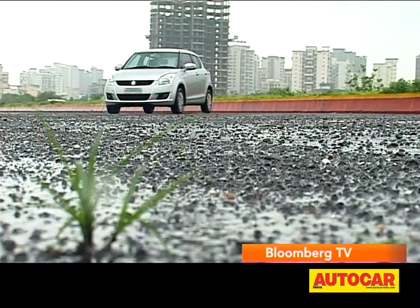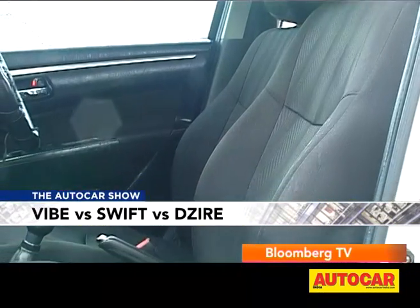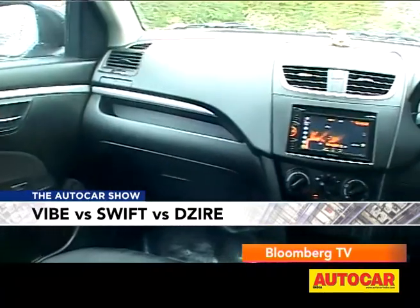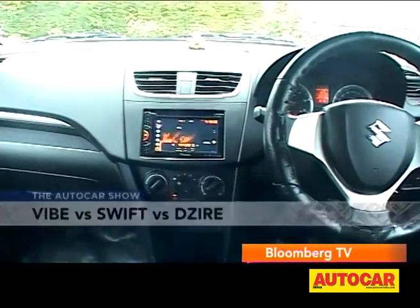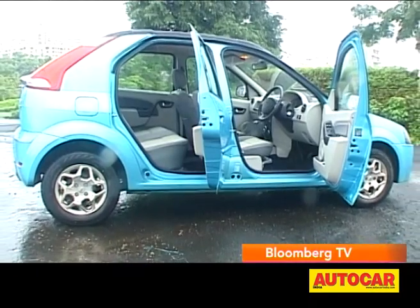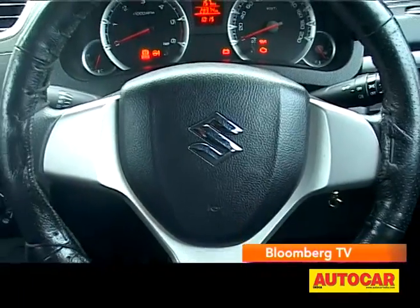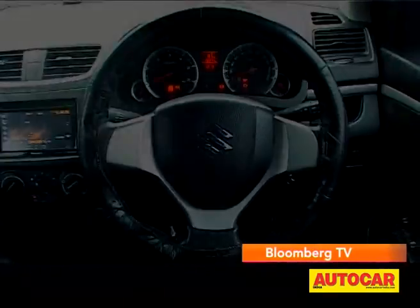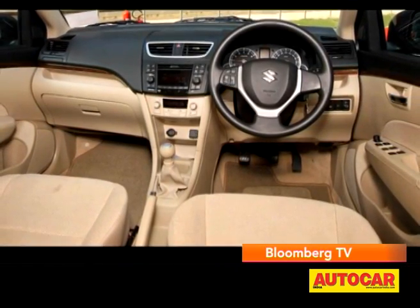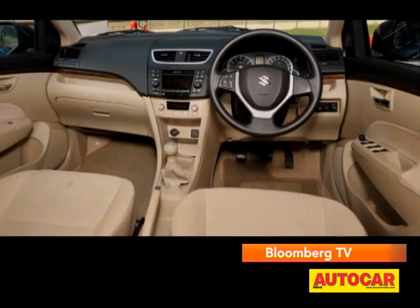The Swifts on the other hand come with steering adjust, and right from the crisply designed dials, the soft and comfortable seats to the posh looking central console, the cabin has a much richer and much more special feel. Neither of the two can claim to have as much space as the Vibe, but the big difference between the two siblings is the all black on the Swift and the lighter dual tone beige on the Dzire that works well to open it out a bit.